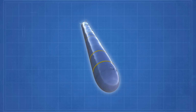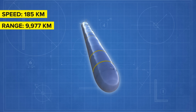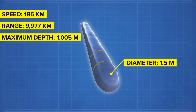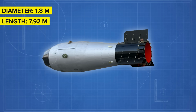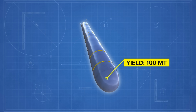This torpedo, or torpedo-shaped robotic mini-submarine to be precise, can travel at speeds of up to 115 miles per hour with a range of 6,200 miles and a maximum depth of 3,300 feet. The warhead, speculated to include cobalt, is approximately 5 feet in diameter and 13 feet in length, giving a volume of 250 cubic feet. Comparing these figures to those of the almighty Tsar bomber, which measured about 6 feet in diameter and 26 feet in length, it's easy to conclude that Poseidon's warhead should be capable of producing a yield of at least several tens of megatons. Some reports suggested that the yield in question can reach 100 megatons.